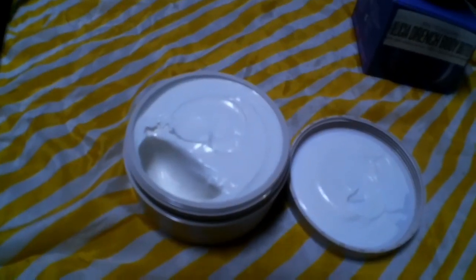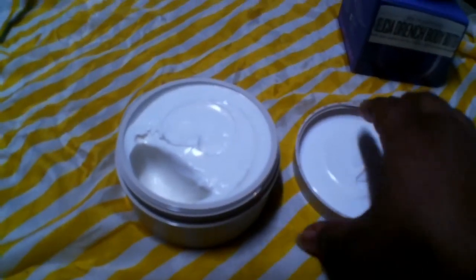Thick. It is real thick. Look at that. That's thick as hell. Let me see if it smells good. It smells good. It smells like cinnamon to me. It's thick as hell though. Yeah, you won't be going too dry anytime soon with that when you put it on.